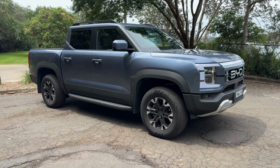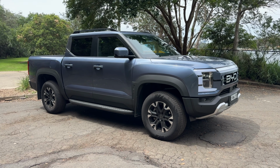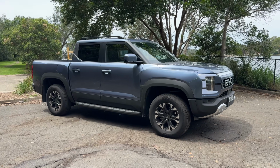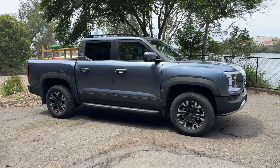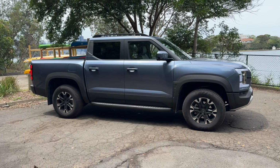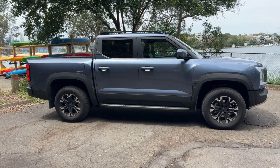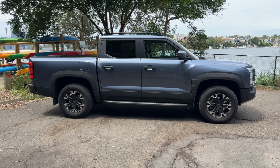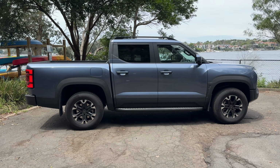Now, I really like the look of this BYD Shark 6, and I really like the fact that if you do want to, you can accessorize it with a range of Iron Man accessories, including frontal protection bars. There's different wheel and tire packages. There will be a lift kit at some point as well, and you've got a number of different accessories for the tray as well, including canopies and roller covers and so forth.